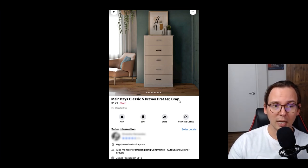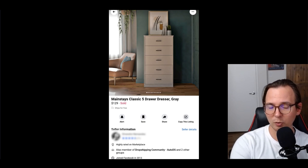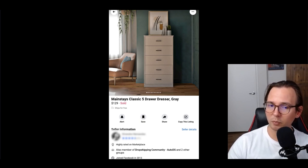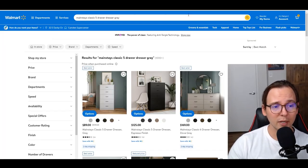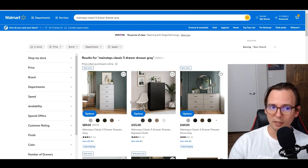So what I'm going to do is copy this title right here and open my browser on my computer, not in BlueStacks, but actually on my computer, and type in this title in the Walmart search bar. So I'm back on walmart.com, and as you can see, I found the dresser. It's this one right here.